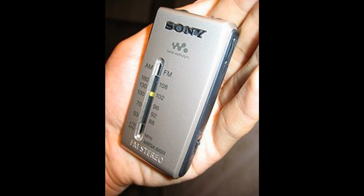BBC Sounds app, on your smart speaker, play BBC Radio London, and on your radio. The sound of London. BBC Radio London.